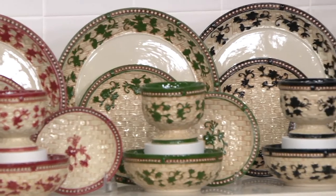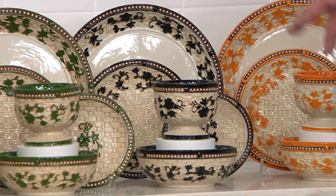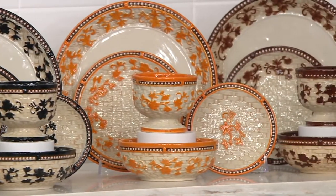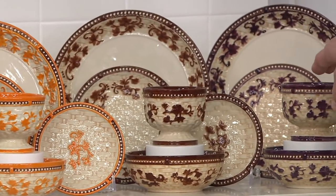Don't miss out on the black. Remember, your beaded border around these plates, really, really beautiful. From black, we go right into spice. And spice, we go to, say it with me, chocolate. Thank you. And then I've got it for you in eggplant.